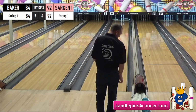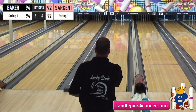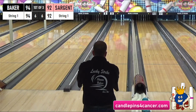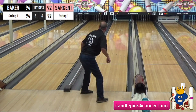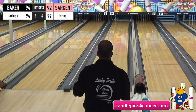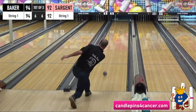Goes left. The 1, 3, and the 7. This will not be easy. It is makeable. A little more challenging. Scores are correct as you see them on your screen, folks. Looks good off the wall, almost. What a try. His high single is 213. High triple of 493. High 5-7, 93.